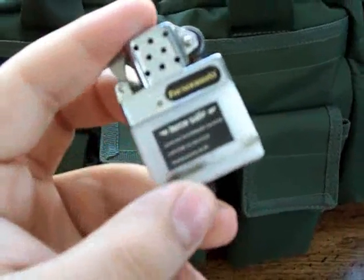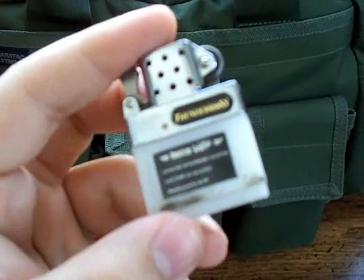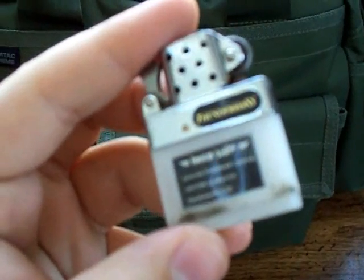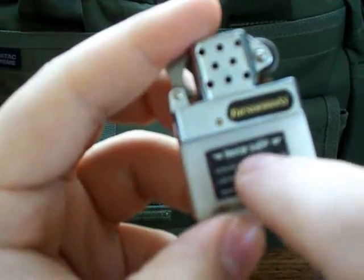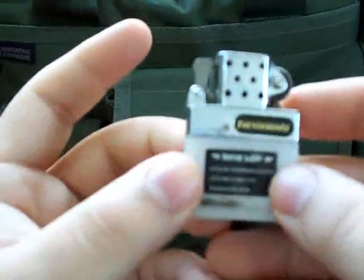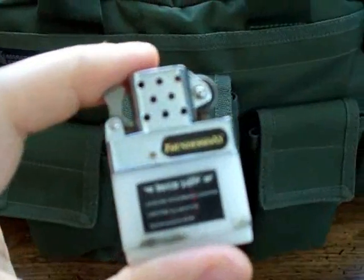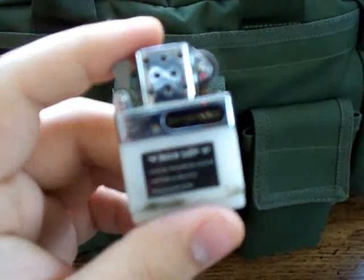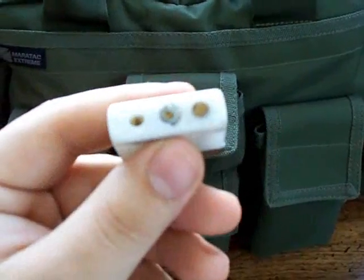I didn't really talk about this because these are very, very hard to find. Like I said, Thunderbird is the brand. It says American Vintage here. Like I said, I don't know where to get these, so I didn't want to make a video because, you know, you guys would be like, oh, it's cool, I want one. I really have no idea where to get these. I apologize. But if you can find them, they're very cool.